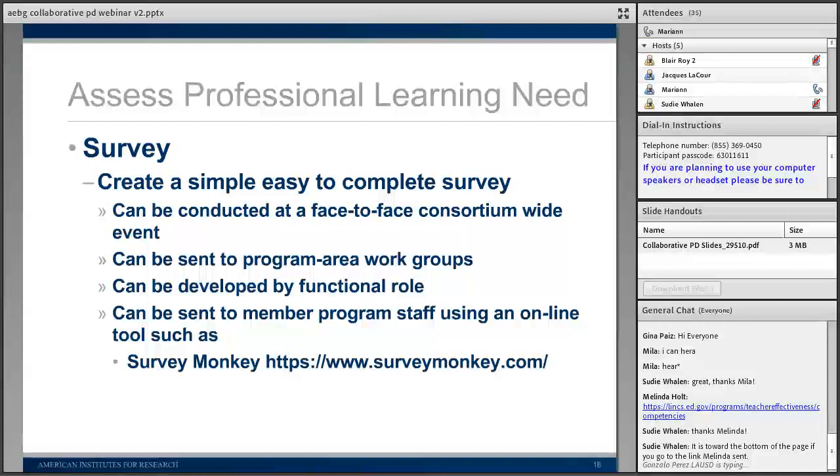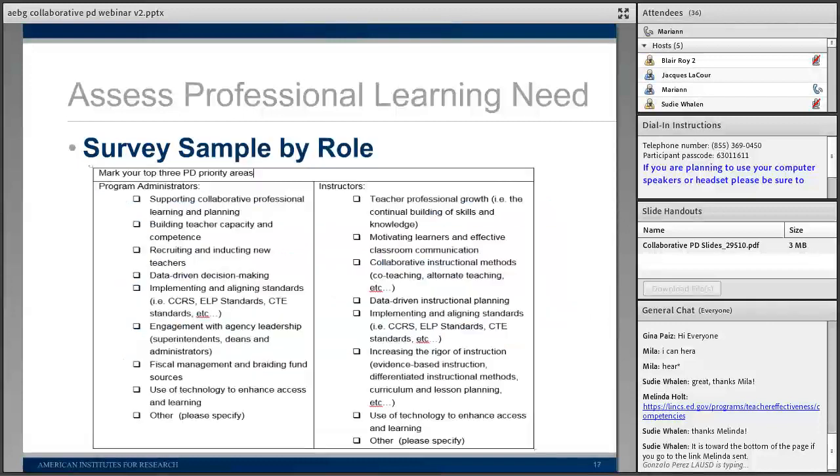So other ways of assessing professional learning need, and a number of you are already doing this, creating a survey. So create a simple, easy to complete survey. It can be conducted at a face-to-face consortium-wide event. It can be sent to program area work groups. It can be developed by functional role, which I'll show you an example of in a moment. And it could be sent to member program staff using an online tool such as SurveyMonkey or any other survey tool.